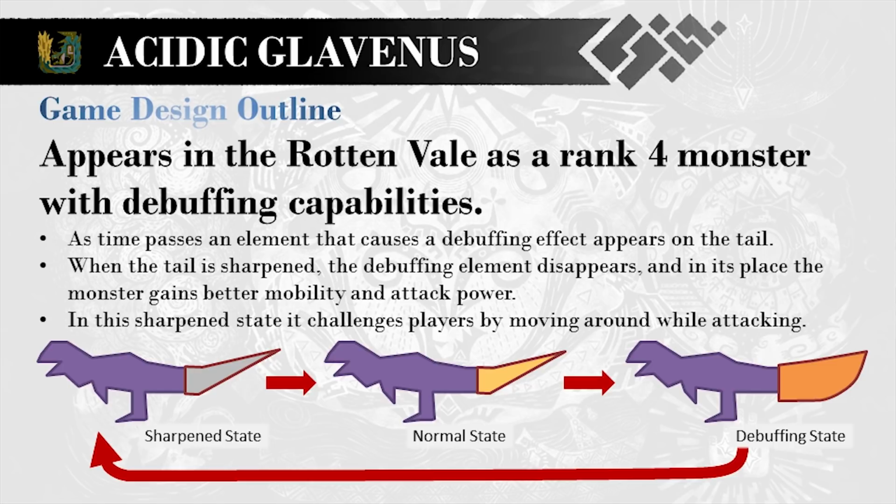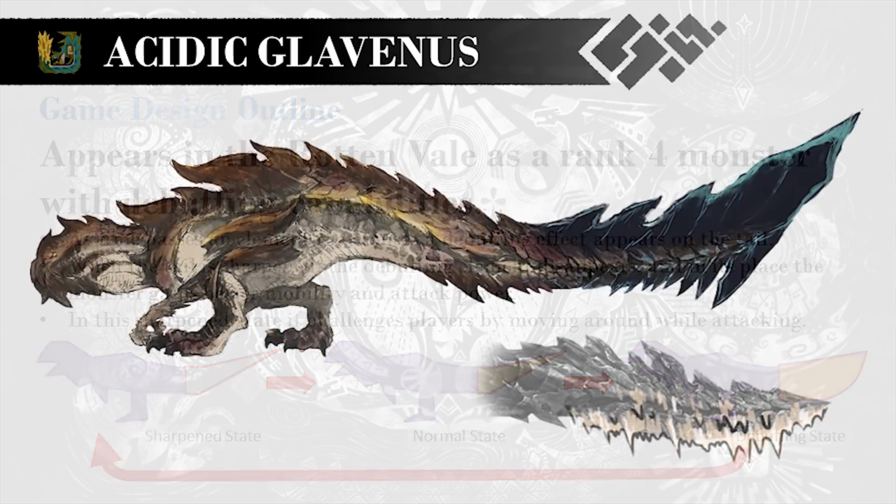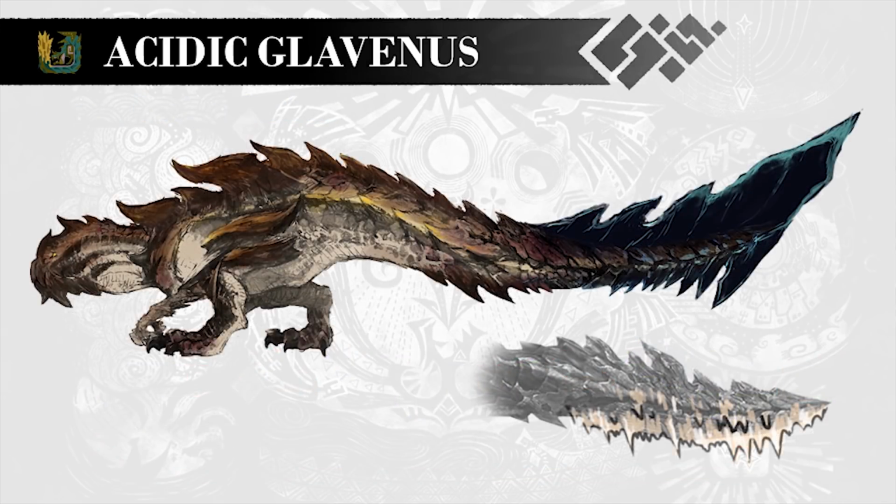So at this point, we didn't actually know what kind of status ailment the tail would apply, so we just primarily focused on, okay, what kind of difference can we make on the look of the tail itself? Because it's a monster very focused on the tail, and the original form has a tail that's shaped like a greatsword, we decided to see if maybe we can deviate from that, have the scales of the tail stand up a little bit and make it look closer to that of an axe.